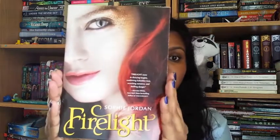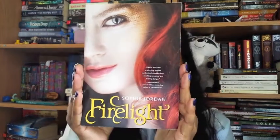The next book is the second book in a series. This is Scarlet by Marissa Meyer. It's part of the Lunar Chronicles. I have the first book in the series, which is Cinder, so I can read the first and second one in one go. So the next book is Firelight by Sophie Jordan, and it's about dragons.